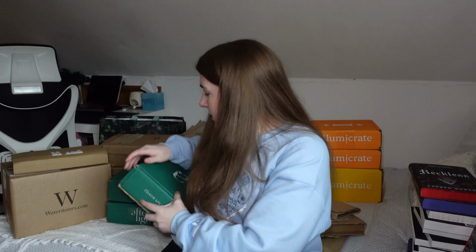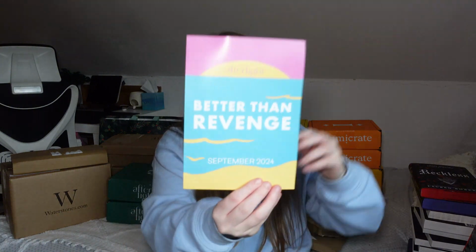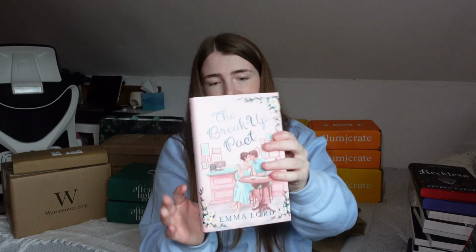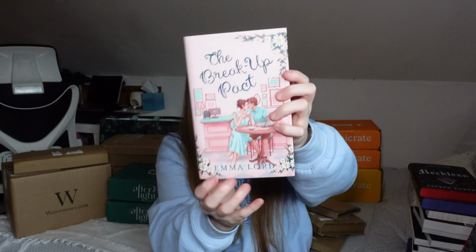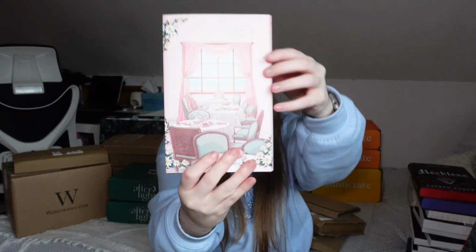I believe these are all subscription books. I can't remember what's in all of them, but let's start with the first one. So we've got the September Afterlife subscription books, and the theme was Better Than Revenge. Wow, this is really pretty. It's The Breakup Pact by Emma Lord, and look at that. And then you've got the sprayed edges, and then the back of it. Oh, that is so cute.